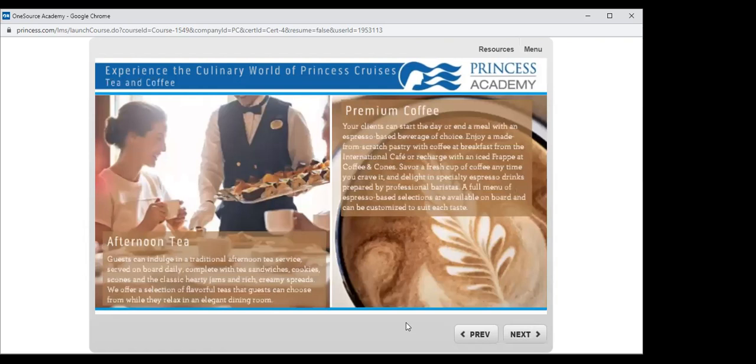All right, so afternoon tea, this is always fun too, guys. If you have an opportunity, take it. Guests indulge in traditional afternoon tea served on board daily, complete with tea sandwiches, cookies, scones, and classic hearty jams and rich creamy spreads. Offer a selection of flavorful teas that guests can choose from while they relax in an elegant dining room.